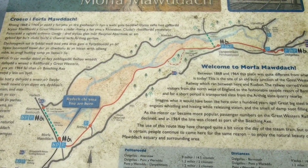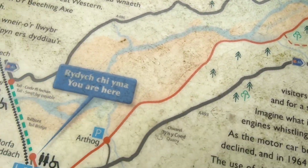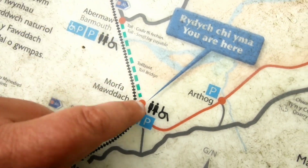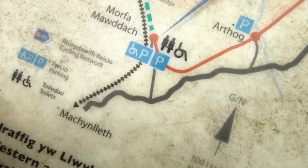So here's another map. So again, where we've gone down the red line, Arthog, that's where we are now. So there's Barmouth Bridge into Barmouth. So there's a view of the curve on the station coming off onto the trail that we're on at the moment. It's a bit of a dirty board we're looking at there, but we'll see that exact same viewpoint in a few minutes when we get to the other end of the station.